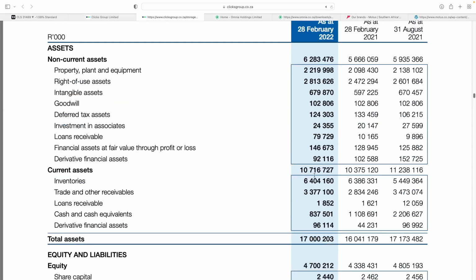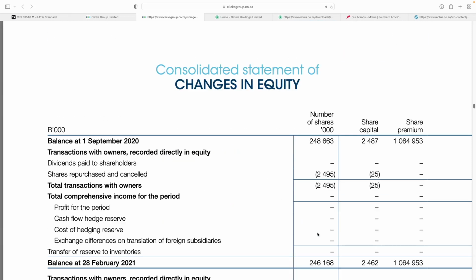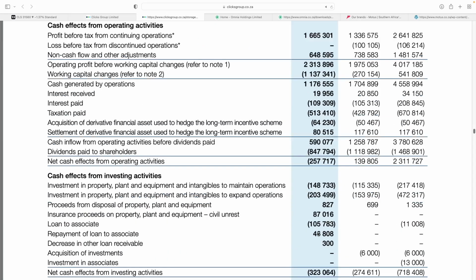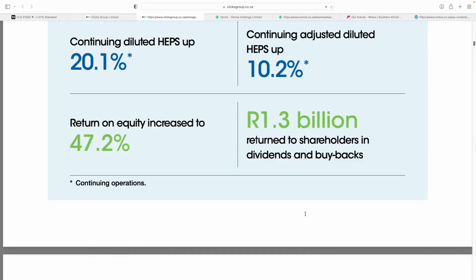When we look at the current assets, it's about 10.71 billion, and we compare that with current liabilities of 9.9 billion. So there we find a positive figure. Now I'm confident that Clicks is a profitable business, and it has enough money to cover its short-term obligations. You can continue to go through the balance sheet to see what else is reported there, but that's what I wanted to share with you on this Clicks result.